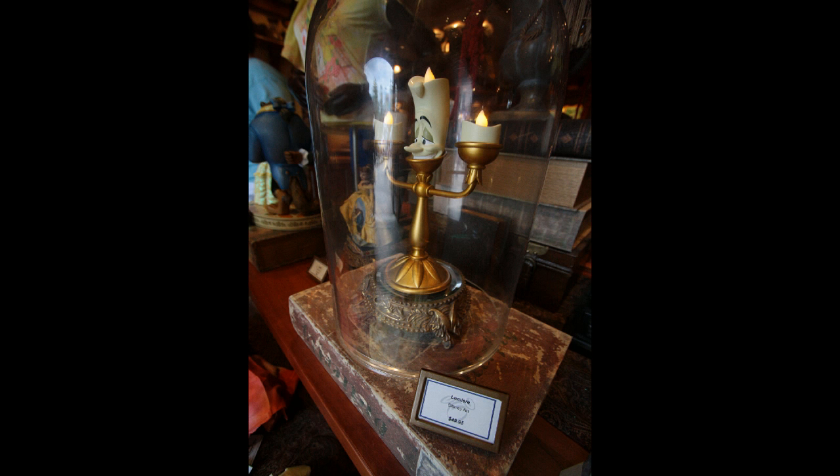This is a brand new Lumiere figurine, and it's high end. As you can see, it costs $50, and that's without the glass or the case below it, but it is highly detailed and it does light up, and I know a couple of friends have been very excited to get their hands on one.